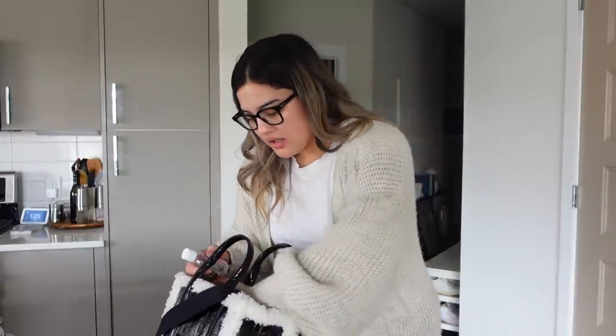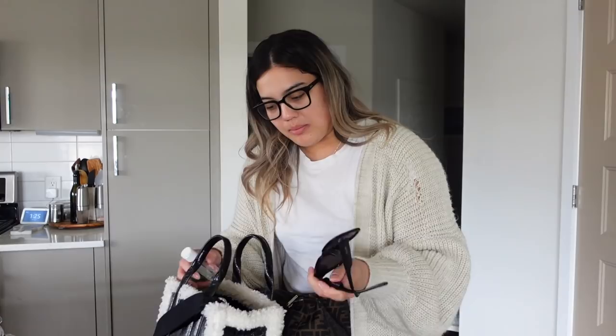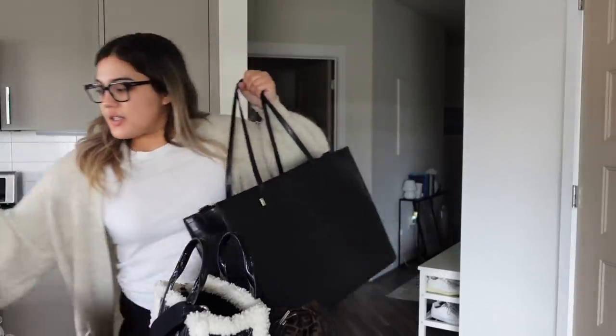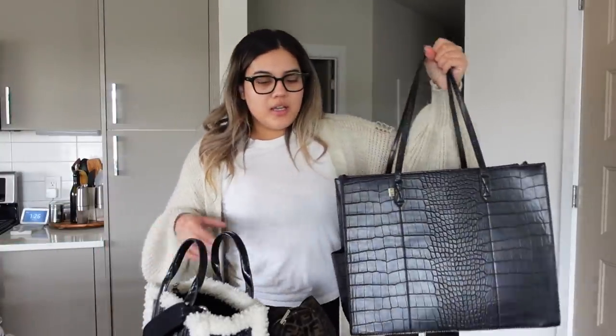While I'm doing this, I will talk a little bit. Oh, where's my other bag? It has all my other stuff. I stayed over at my parents' last night, so I brought my base work tote with all my stuff in it.